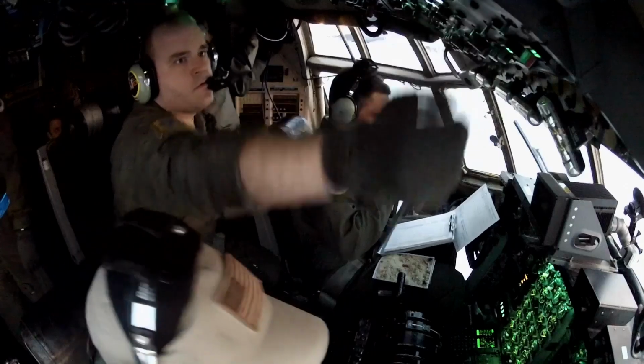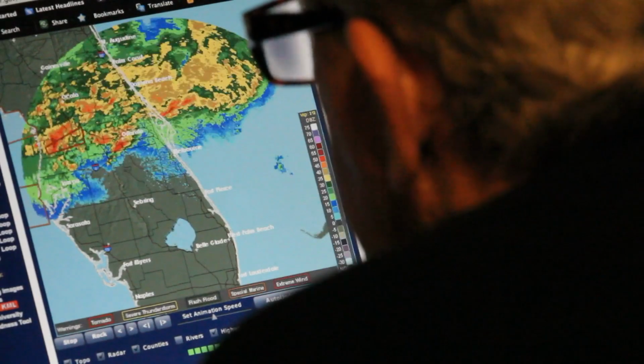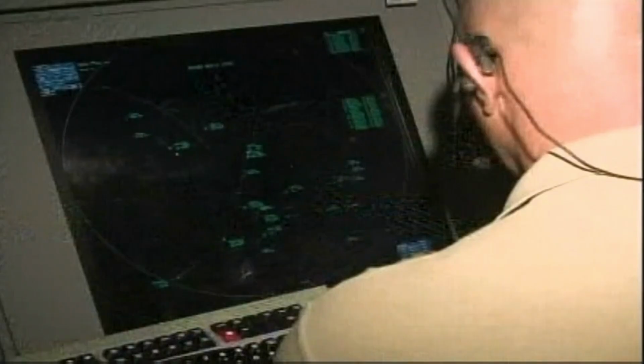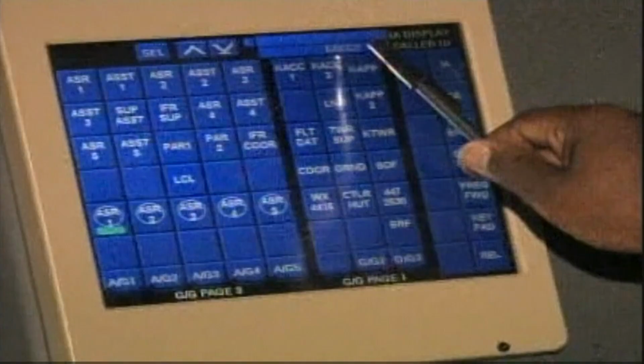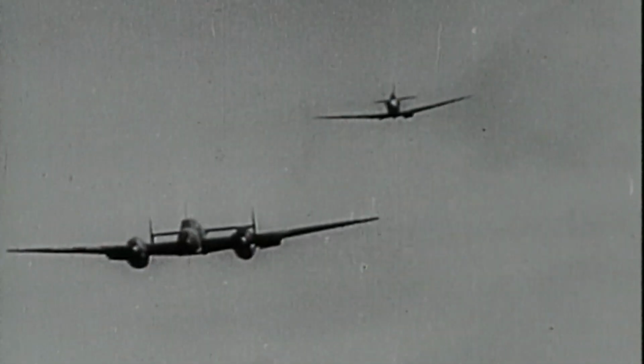The modern world of regular air and sea travel, military operations, and even weather forecasting simply could not function the way it does without the use of radar, the object detection system that puts radio waves in use in order to determine the range, angle, and velocity of objects. But what was the catalyst for the invention of radar, and what role did it have to play in World War II during the success of the Battle of Britain?